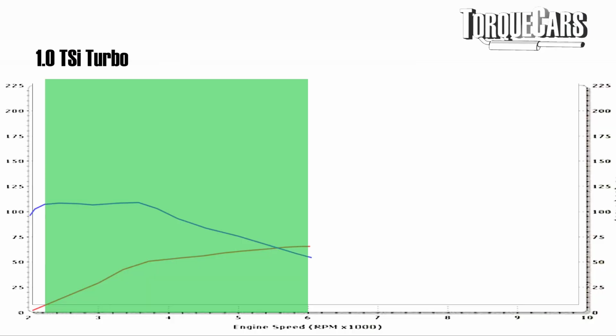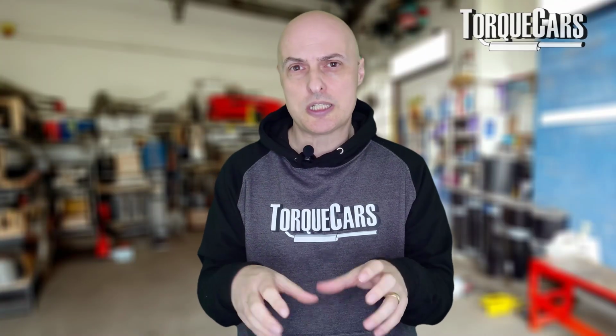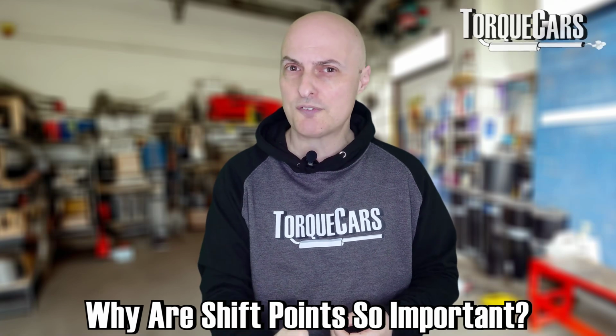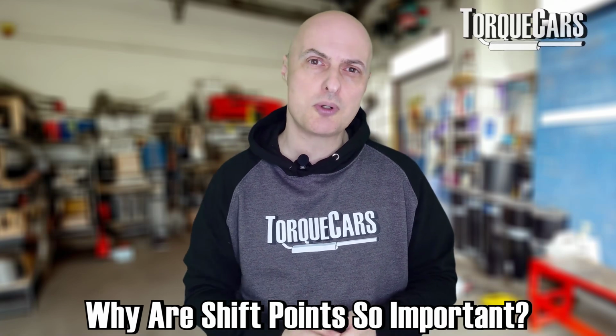Now you've identified your power band by looking at the dynos and understanding the specific nature of your engine. Where are those shift points? Why is the shift point so important?